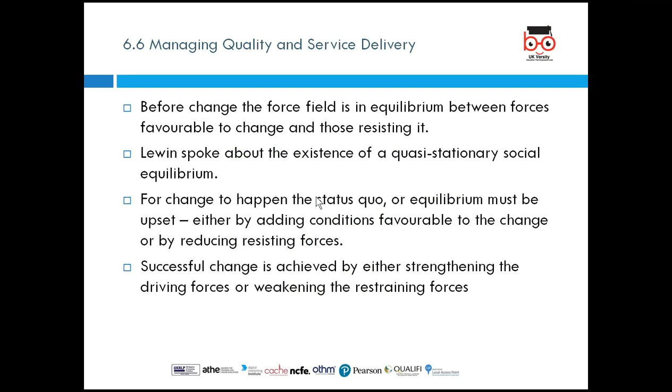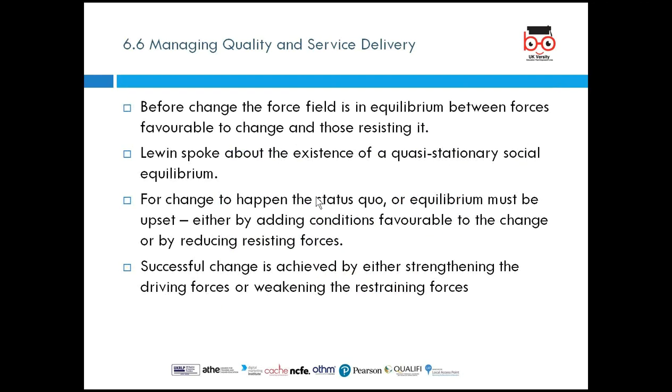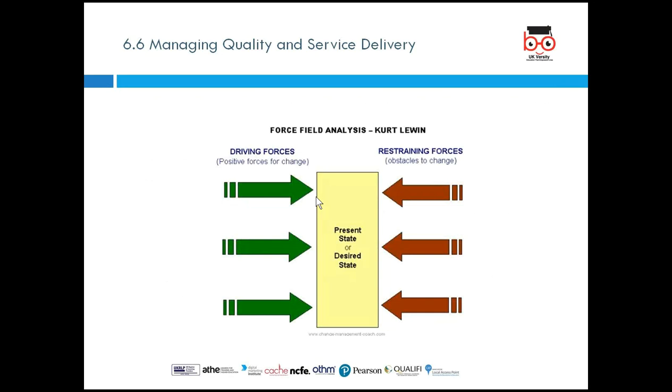Let's look at the explanation of Lewin's model, force field analysis. Now, before the change, the force field is in equilibrium between forces favorable to change and those resisting change, as we showed in the previous diagram. There are forces in green which are favorable to change and those that are unfavorable to change. Lewin spoke about the existence of quasi-stationary social equilibrium, which is shown in the previous diagram with the yellow at the center. Right.